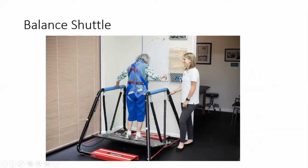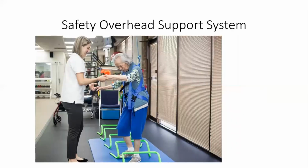So here's the balance shuttle, which allows us to really challenge the balance system with many different variables. Again, the overhead system is attached to this woman here, so she's totally safe while performing them. And then here's the overhead support system. So it's the SOS, the Safety Overhead Support System. So there's a whole track where she can go back and forth while doing the more dynamic activities and walking.